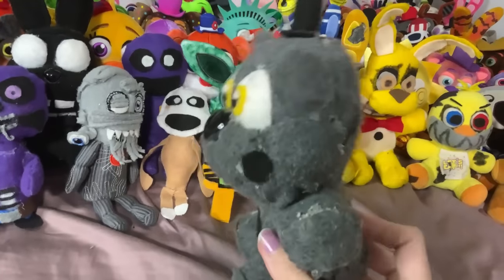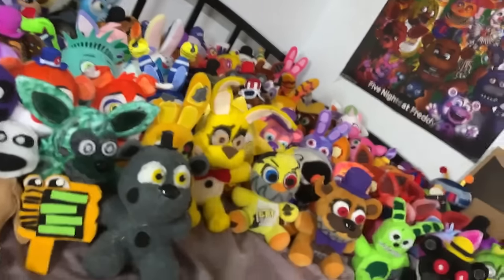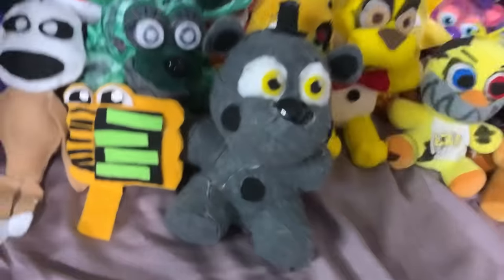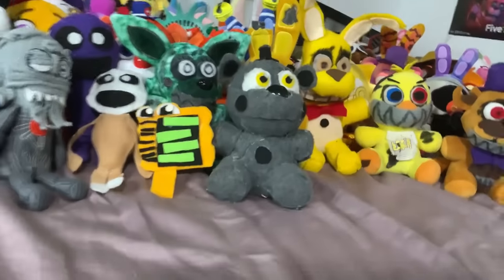Here is Yenndo, the last Sister Location guy. I finally have the whole Sister Location cast. Okay, they made Bonnet and Lolbit. Never made Yenndo, though. I remember people used to say he was going to be Best Buy exclusive. That was interesting. Next up are my customs for FNAF 6.